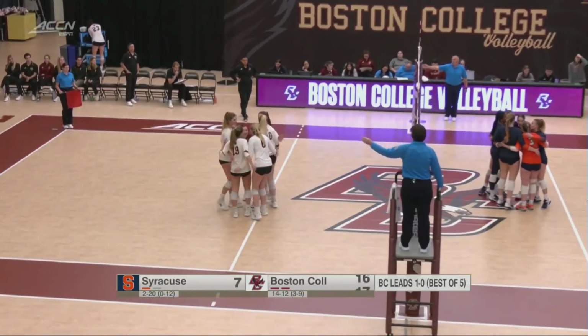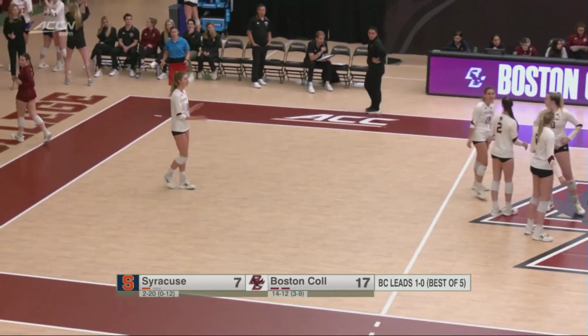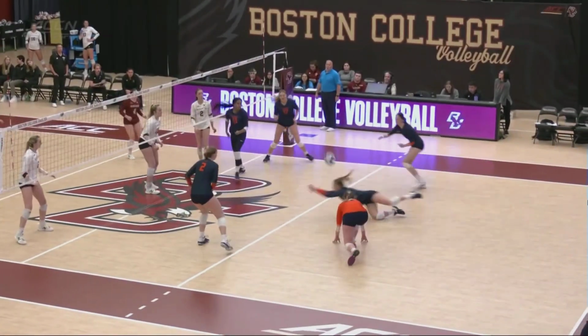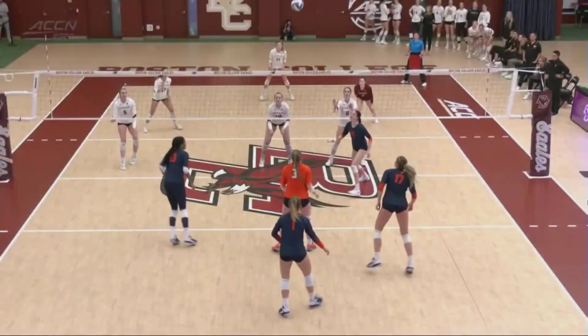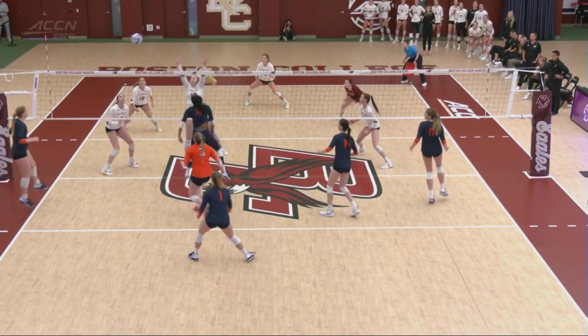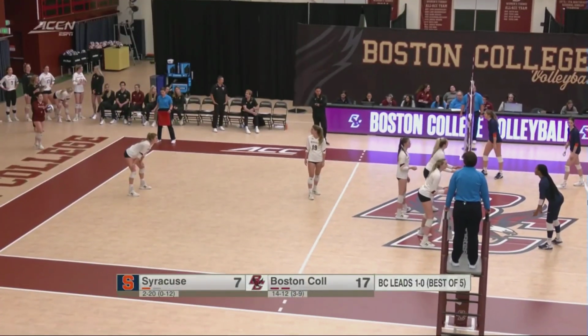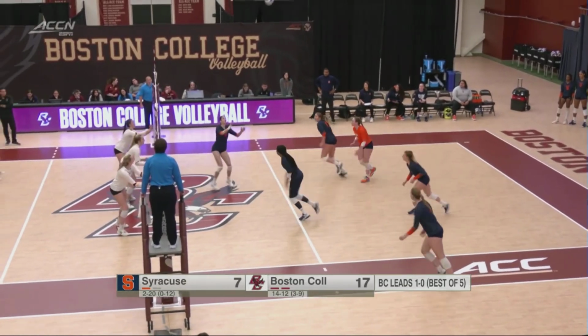Just a little too tall there for Harris Wadi, but what a defensive sequence on both ends. Yeah, it really was impressive on both sides. Schlichter was all over the place, made that excellent play right there, gave Syracuse an opportunity. The Eagles equally good on their side, and then just missing, trying to take something off and finesse it to the outside. Lead extended out to 10 now for BC.